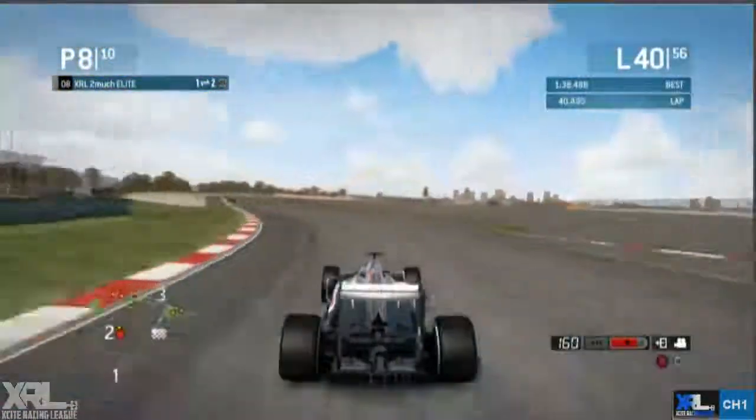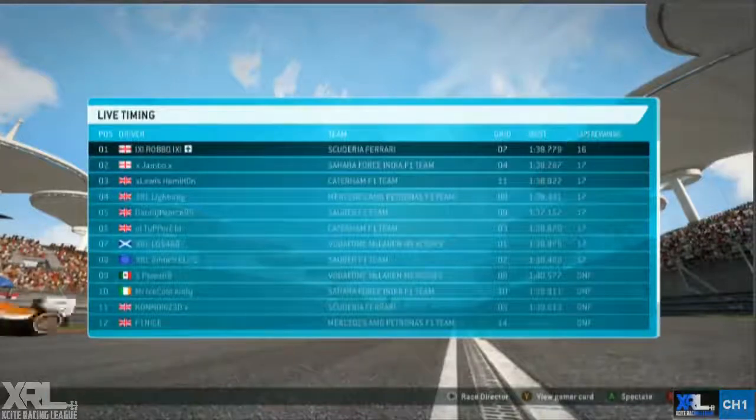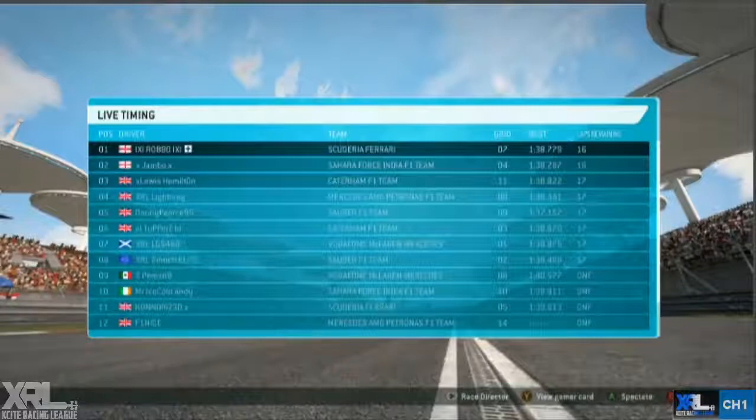Speaking of pace, we'll give you a rundown of the fastest laps of those guys still running. First place Rob out in front, not the fastest lap, 1:38.7. Second place 1:38.2 from Jambo. Third place Lewis Hamilton at 1:38.8. XRL Lightning fourth on a 1:38.3. But then Danny Pearce 1:37.1 on the option tyres. He's got some blistering pace in that car. Sixth, we've got Tuppers on a 1:38.6, and behind him in 7th, XRL LGS, 1:38.8, and Too Much Elite, 1:38.4. So if you discount Danny Pearce, there's literally about 6 tenths between the field on lap times.